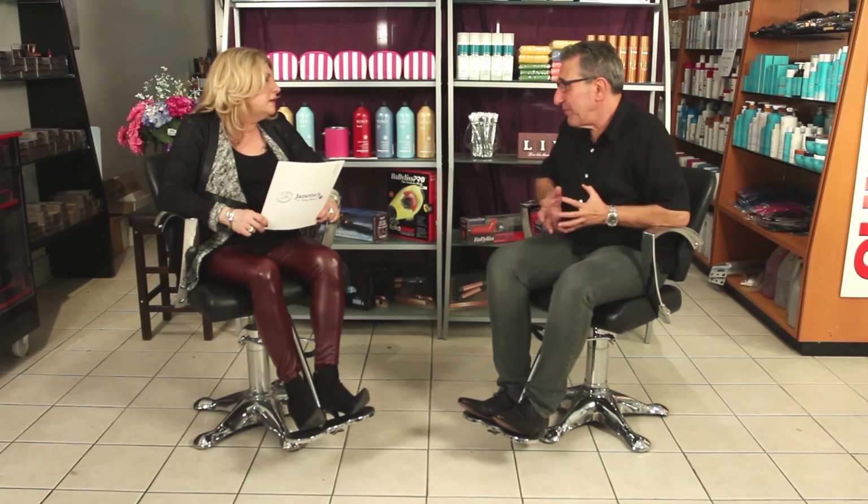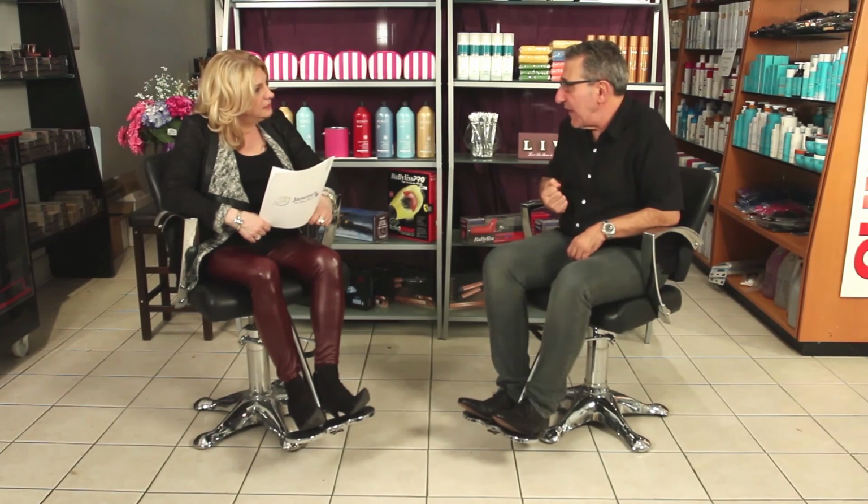In order to remove it, we use an artificial color remover. And we have to be careful, and I can't stress this enough. Many salons don't understand the process. They'll use a bleach to lighten that color, and they're going to destroy the hair. So what are you going to use? It's an artificial color remover, so it just works on artificial pigment. What it does is it shrinks the actual pigment itself so that it easily comes out of the hair.